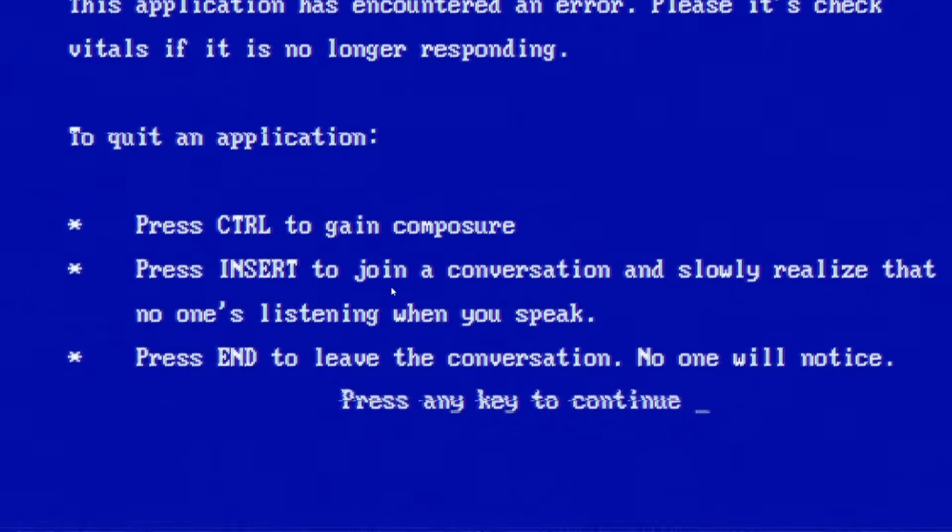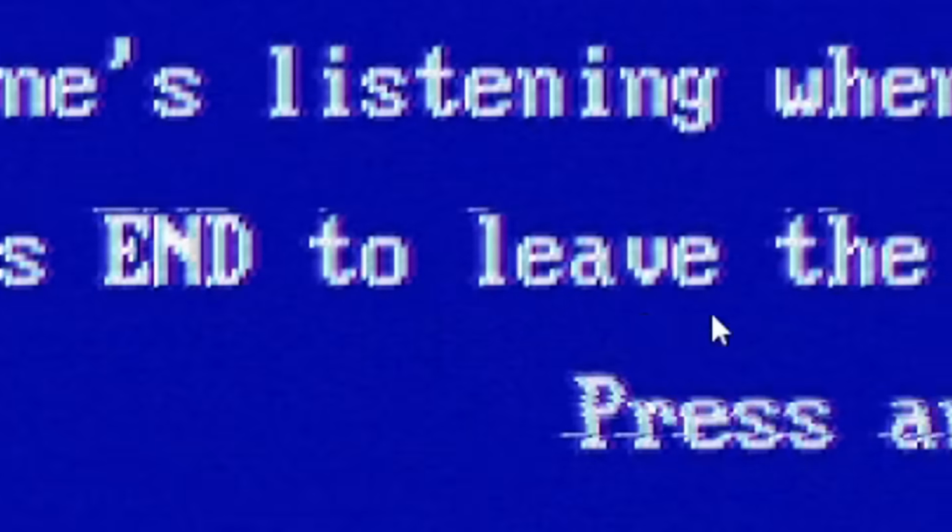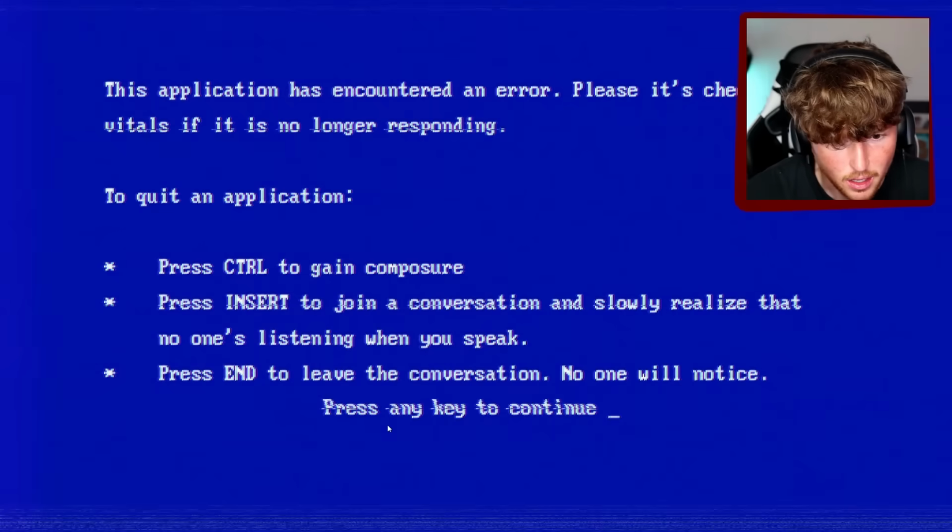Participant failed successfully. Press insert to join a conversation and slowly realize that no one's listening when you speak. Press end to leave the conversation. No one will notice.